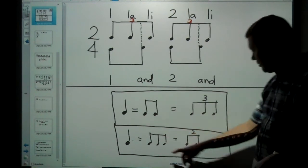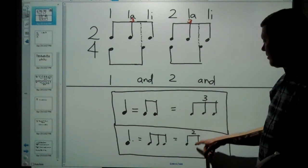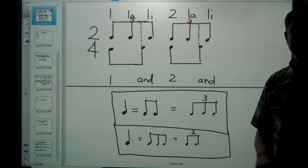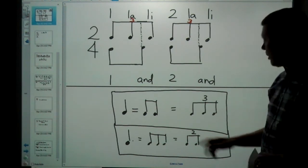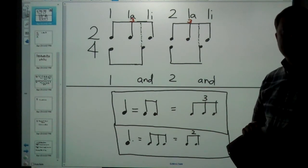So if eighth notes are used here, then eighth notes are also used here for the new division, this duplet. And you'll just have to remember to put a 2 next to that beat somewhere, preferably beam side, but that's the correct way to notate that.